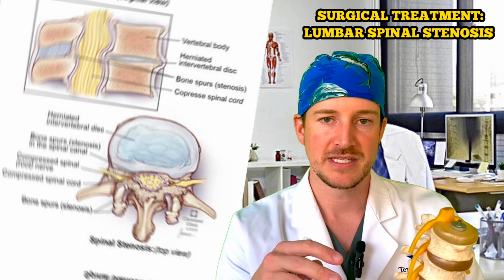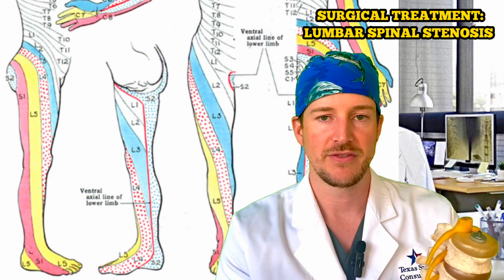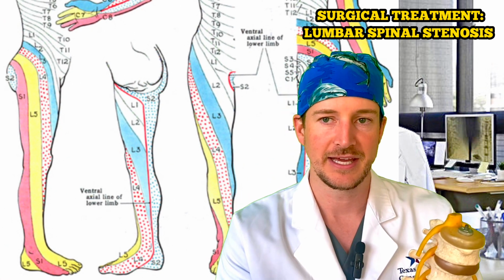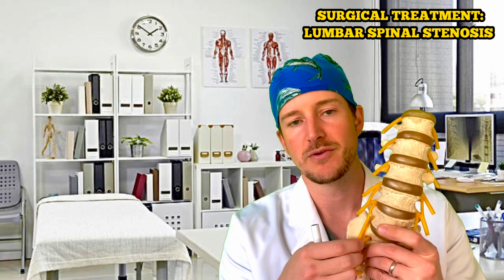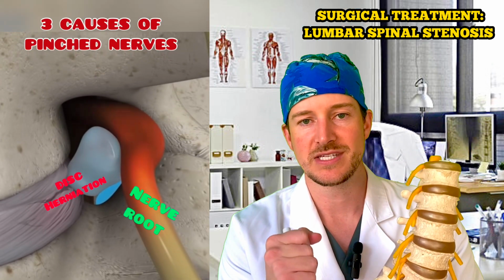That can cause numbness and tingling in different areas. The front of your thighs, side of your thighs, down your leg, into your toes. It can cause shooting pain into the butt, deep in the butt. That can be when the S1 or the L5 nerve is squeezed and pinched.